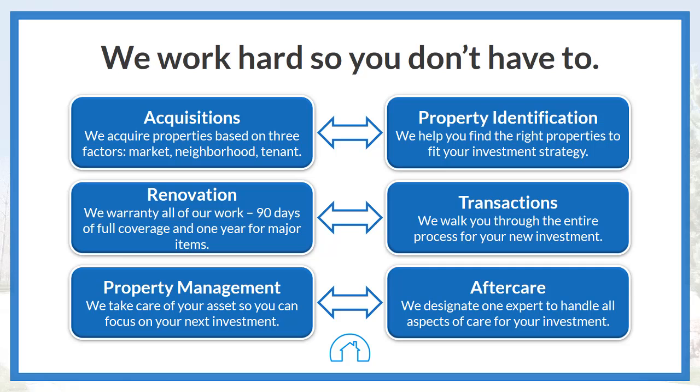So on acquisitions, we're acquiring properties based on three factors: the market, the neighborhood, and the type of tenant that the property is going to attract. Those are very, very important things. We obviously want to buy in good neighborhoods. We do not buy in bad neighborhoods. I recommend that nobody buys in bad neighborhoods, okay? Because where you buy that home is going to depend on what type of tenant is going to want to live in that property, okay?